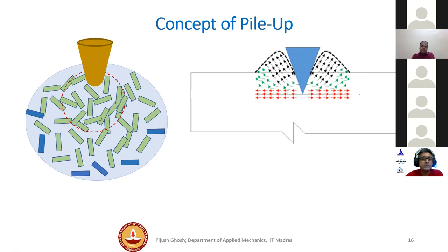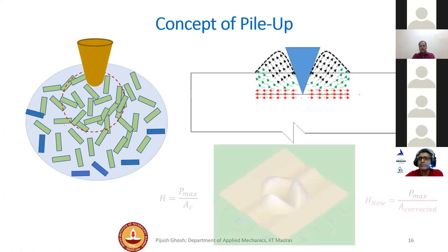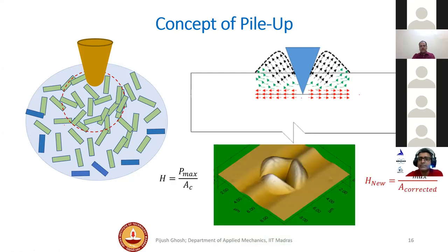One of the reasons is the sliding of these planes, but there could be certain other reasons also, depending on what material you are applying it to. And typically, if you do that imaging, this is how it is going to look.